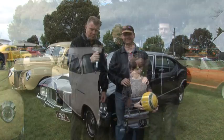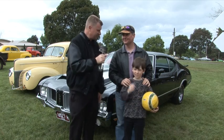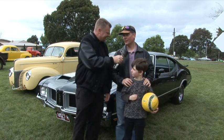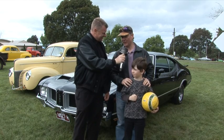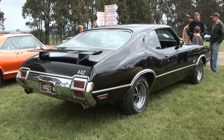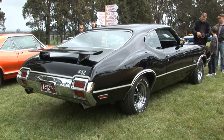Well, we're with Joe Forster here and his absolutely immaculate 442 Oldsmobile 71 model. Tell us about the car, man. It's absolutely spectacular. Well, it's a rotisserie restoration, and it won the grand champion at the Oldsmobile Nationals. So this is in the US? In the US, and it's just about perfect.